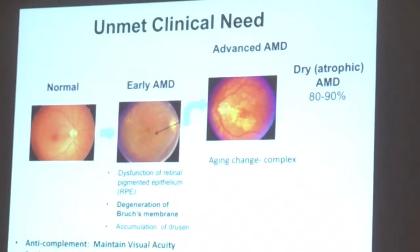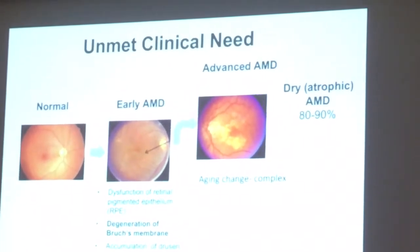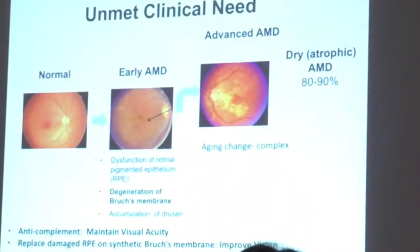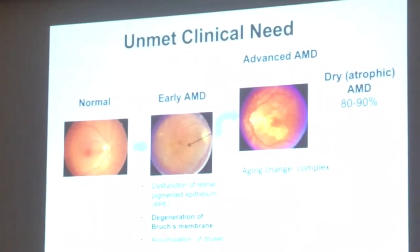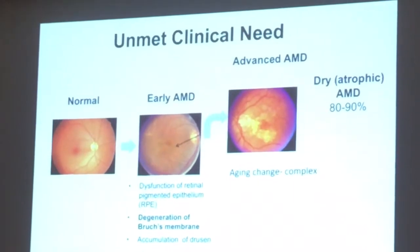And some of you might say, well, wait a minute, the retina is already damaged. What's the purpose of replacing RPE in this area? Isn't the choriocapillaris damaged in this area? Why are you doing this? So lots of questions, but as I've learned from developing the Argus retinal prosthesis, we had similar sorts of questions.